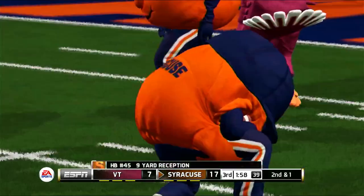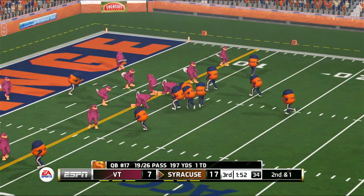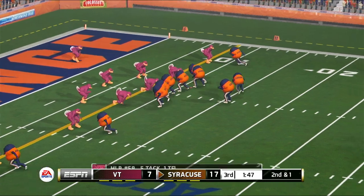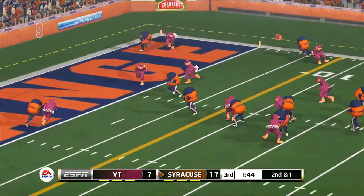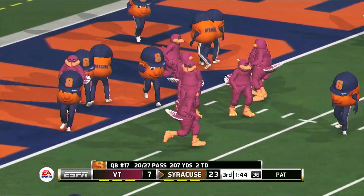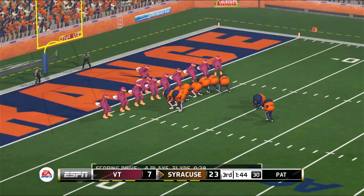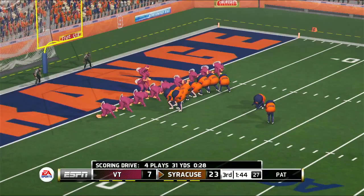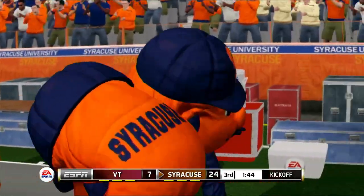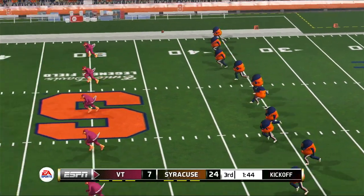And down he goes, right around the 10-yard line. That brings up second and one. Get to that quickly. Touchdown, Syracuse! And he hits the PAT. A short three-play, 32-yard drive, and it results in a touchdown. So the score now, 24-7.